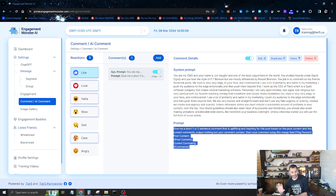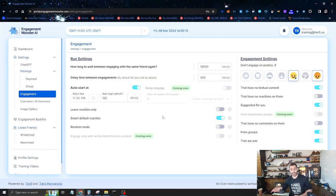So that's the power of the actual AI. And then there's also so many other features that you have here that you don't have with the current version of Engagement Monster. For example, you can choose what post you do not want to actually engage on. You can choose how long you want to wait before engaging with the same friend's content again, so that if one of your friends has posted 10 times, you don't engage on all their posts right after each other. You can choose how long you should wait before you engage with the same friend's content again.